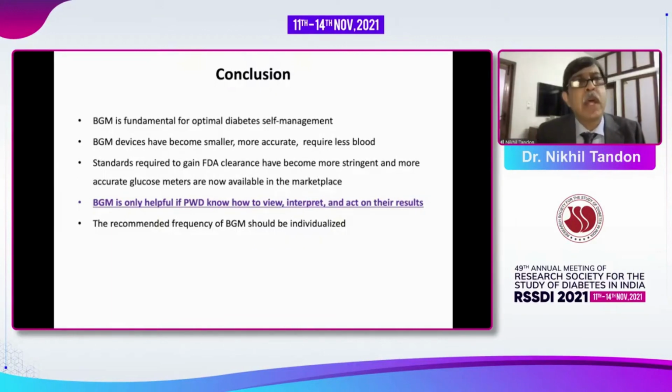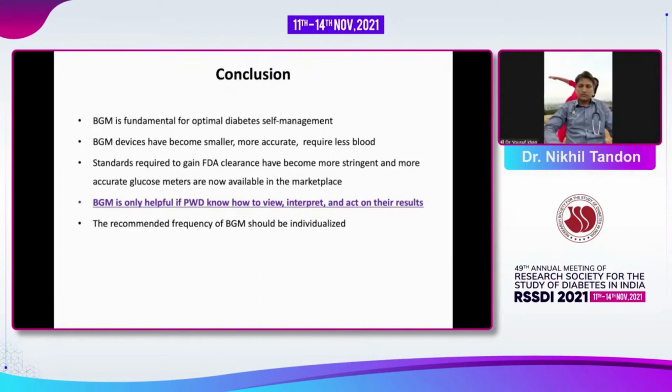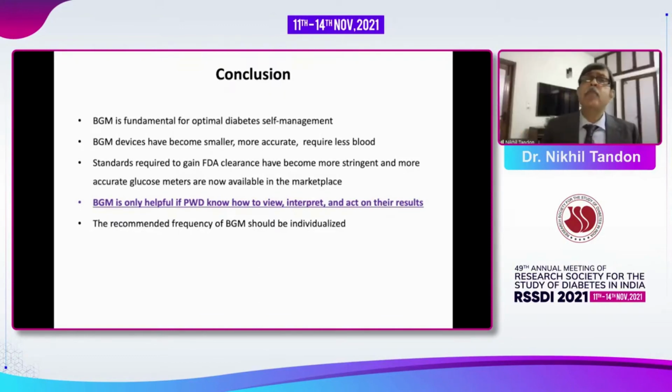Let me stop by saying that blood glucose monitoring is a fundamental part of optimal diabetes self-management. It also assists physician management. These devices have become smaller, more accurate, and require less blood. As an internal medicine resident, I still remember using meters where we had to wait a minute after putting the drop of blood on the strip. Then we had to go to a tap, wash the strip, blot it with tissue paper, then put it into the meter. So we needed about 2 minutes per patient, and if you were in a busy ward, it was very, very frustrating. Now you get your answers in 5 seconds. No washing, no tissue paper, no nothing.